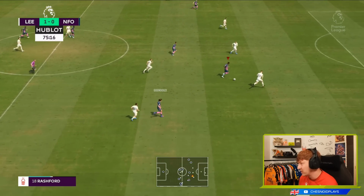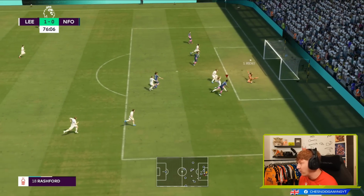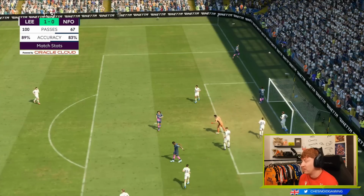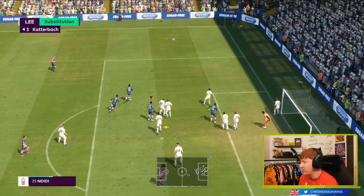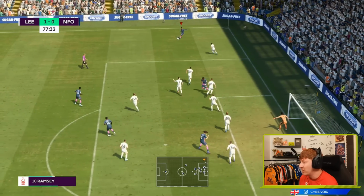Guendouzi will look for Rashford. And we'll try and beat the number 16 here, the defender. Rashford's done very well, as has the goalkeeper. Brilliant work from Marcus Rashford. But their goalkeeper's been on top of everything we've thrown at them so far. That was off a Leeds man, so no offside against Ramsey.